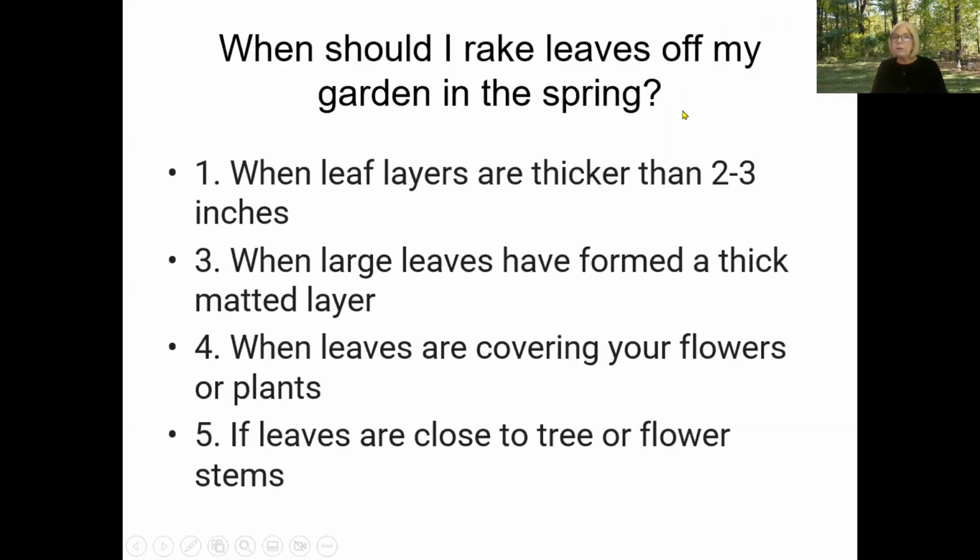Now, when should I rake the leaves off my garden in the spring? Well, when the leaf layers are thicker than 2 to 3 inches, you want to rake them off, because that's going to keep other things from coming up, keeping your other plants from coming up. When large leaves have formed a thick matted layer, you want those off. When leaves are covering your flowers or plants, or if leaves are close to a tree or flower stems, you know, even with mulch, you don't want it up against the stem of the plant.